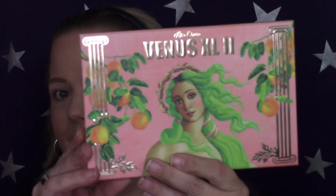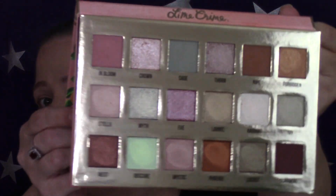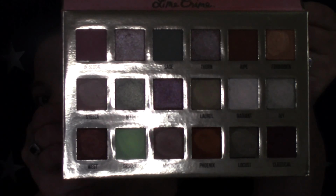So here we go. Today, like I said, so excited to get the Lime Crime Venus XL2 palette. This is gorgeous. 18 beautiful shades in 4 different finishes. I am loving this. So before we swatch, let's see what Lime Crime has to say about this palette.